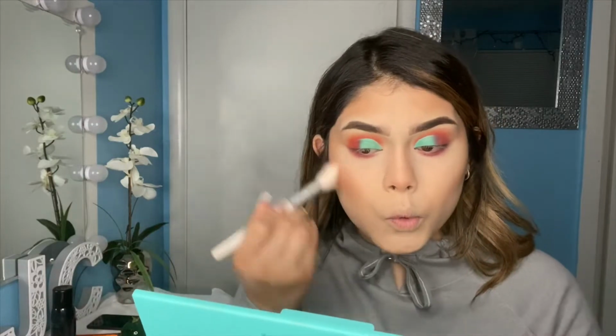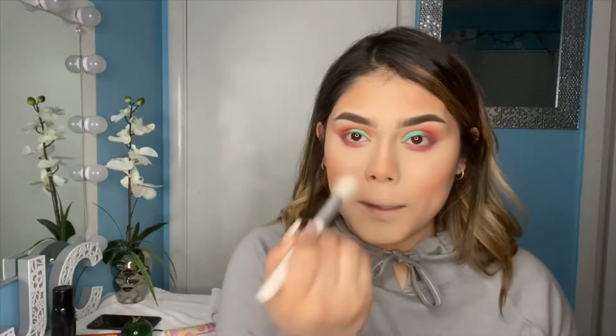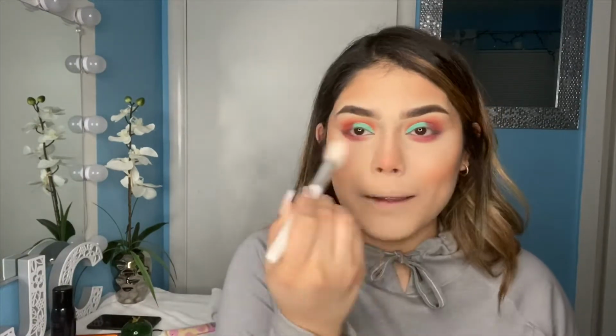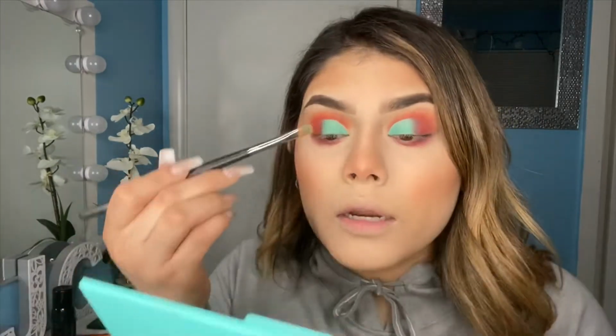Whatever. Rose color, this one right here. It looks like it's a little too pinky. No, a little too red, but we're gonna put it in our inner.